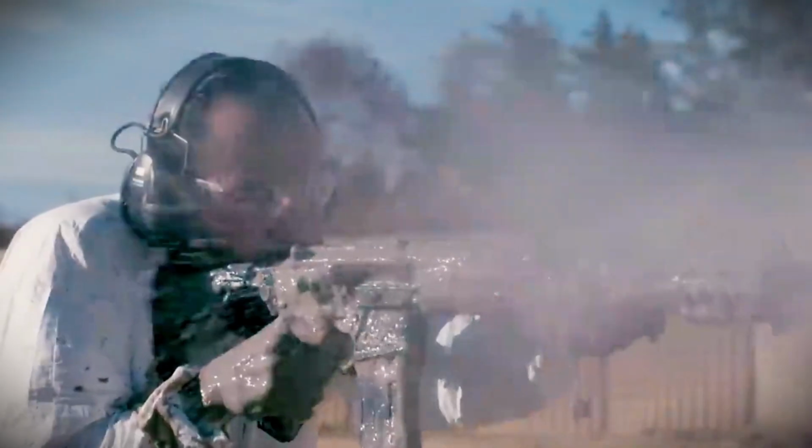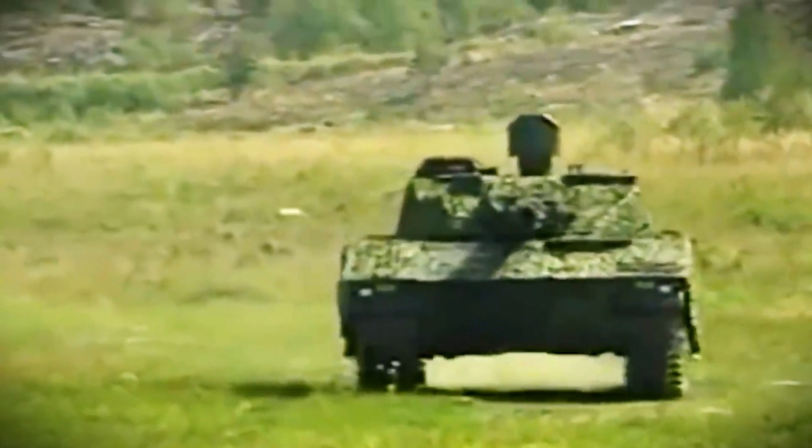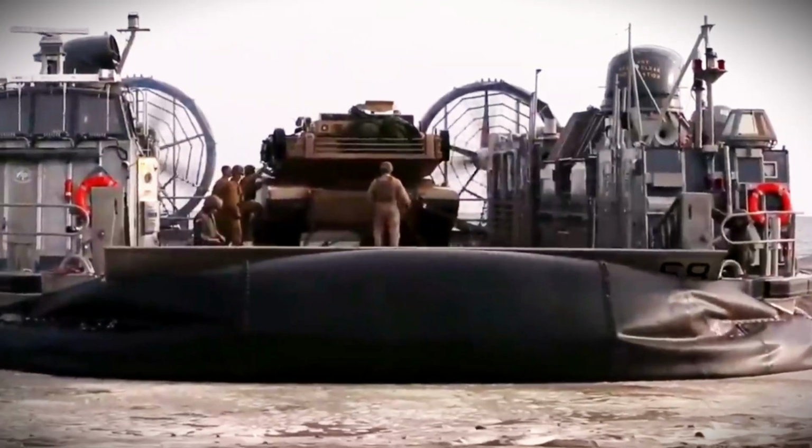Hey everyone! Here are 10 of the most advanced military technologies and vehicles that help them achieve incredible feats. Stick around, it's going to blow your mind.